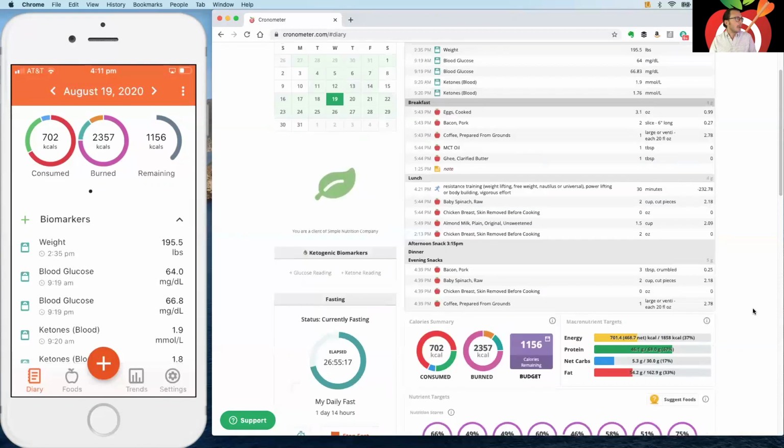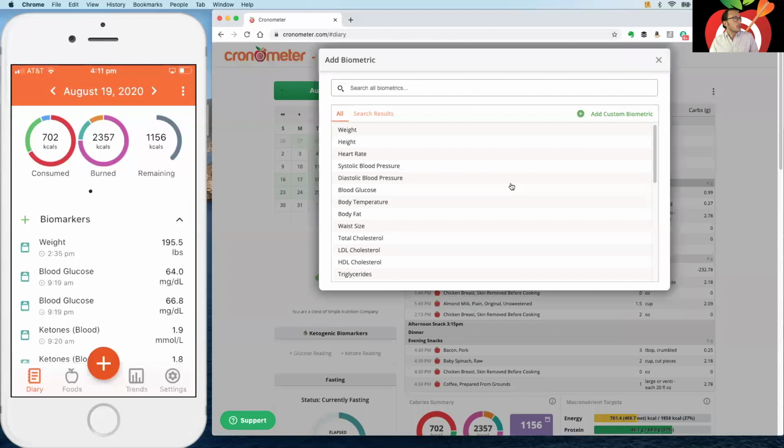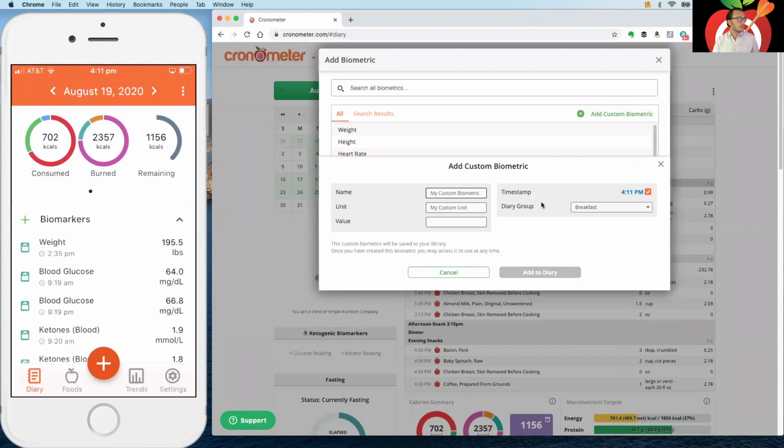Back up to the top here, we're going to look at Add Biometric. We just updated the UI for Add Biometric, which looks a lot cleaner than it used to be, that tiny little dialogue you had to navigate. And we've made more prominent the gold feature on this dialogue, and that is Add Custom Biometric. So maybe you're running a program that wants you to keep track of something that we don't have in our database just out of the box. What you can do here is click on this, and you can set a name and a custom unit for a biometric.